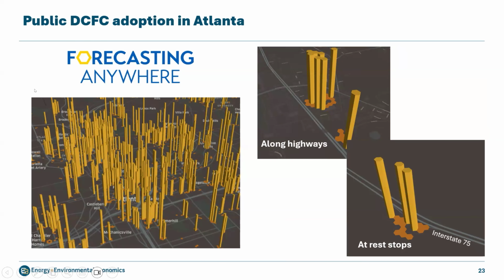And another example would be looking at, so the prior slide was looking at home charger adoption. We can also look at DC fast charger adoption. This will be less relevant to looking at V2G value, since likely public DC fast chargers wouldn't really be performing V2G, but this can help look at the actual distribution costs that charger adoption might incur by looking at different deployments along highways and at rest stops. And so we're doing a lot more analysis on this to see where we expect these chargers to show up and help us with the overall costs of the distribution system. Next slide.